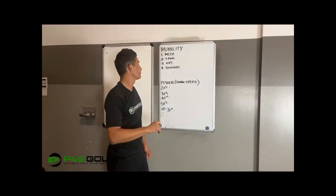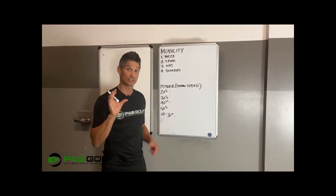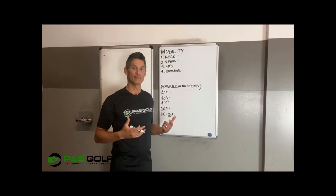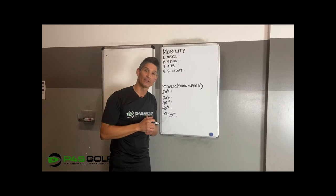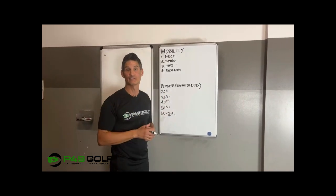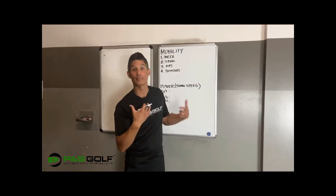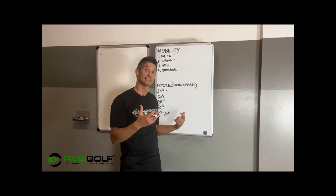So what we help golfers do is restore mobility to these key areas so you can actually rotate, so your body's not hitting a bunch of roadblocks in your golf swing, so you'll be able to rotate, swing through and stay balanced. Have you ever had the problem of kind of falling over in your backswing or not being able to get onto your lead side?